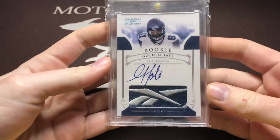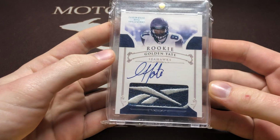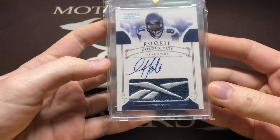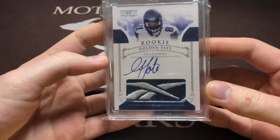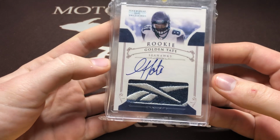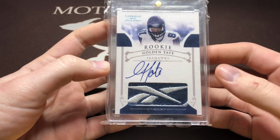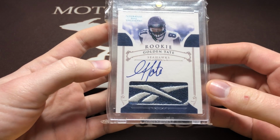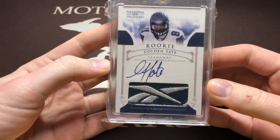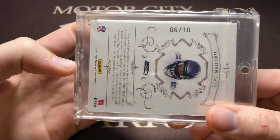I got a Golden Tate. This is from National Treasures. This is a rookie auto on card with a Reebok patch. I believe I picked this up at either my first or second national. I can't really remember. I know who I got it from. I believe it was someone that was set up with RBI Crew 7. Got it for a nice deal. It is numbered 6 of 10 there.